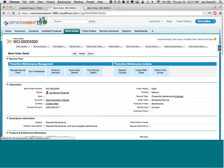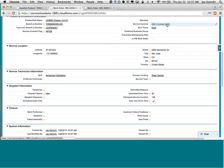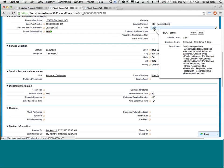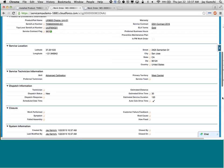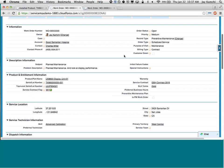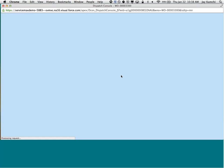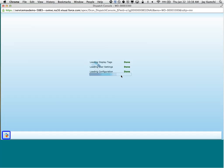So I've created a work order. It's work order 3300. And it has automatically attached the proper contract and those gold terms that I set up just a few minutes ago. So it knows this is gold on this product, not platinum, as it is for the other product. So I've created a work order, and now I'm going to go ahead and dispatch it. Another button, front and center for the user. We make those big blue buttons, right? Easy to use right there, so that the user who's trying to get their job done knows what to do. They don't have to be an expert in computer science. They just have to press the big button in front of them.